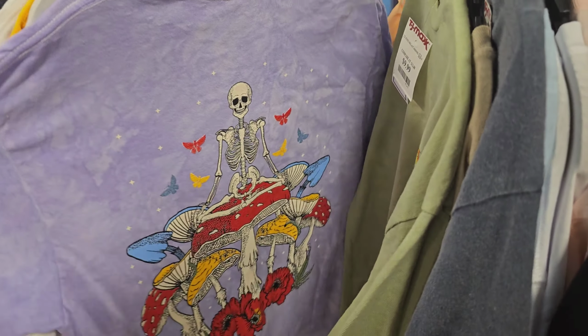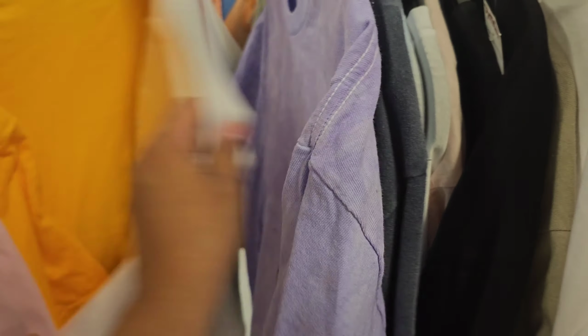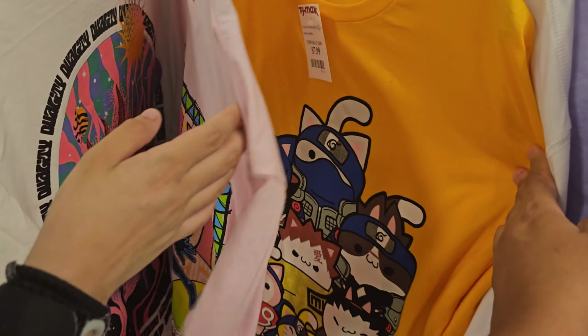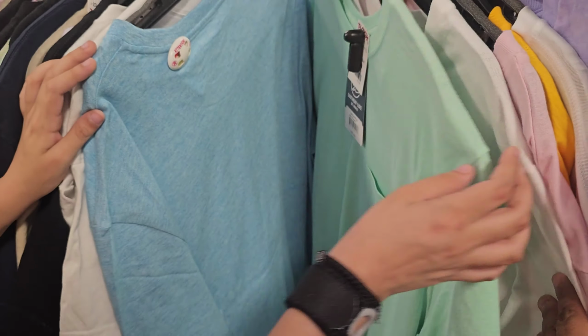Oh, look at this one. Oh my god, I thought he was riding a horse. That's kind of cool too. Let's see how much that one is. 10. Yeah, most of these shirts are 10. Maui and Sons.